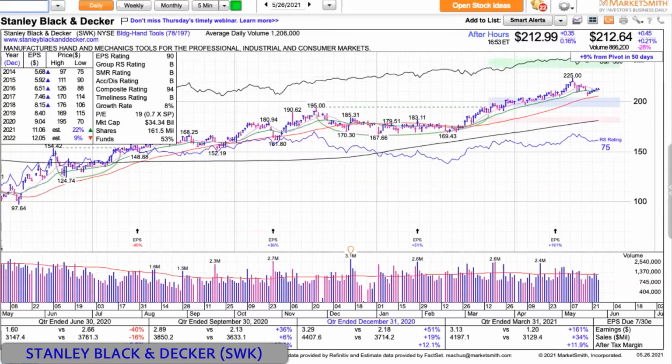Yeah, this was kind of a better example of a low volume pullback after a breakout on the daily chart, and then it's been just trending above the 50-day line. You go to the weekly chart.